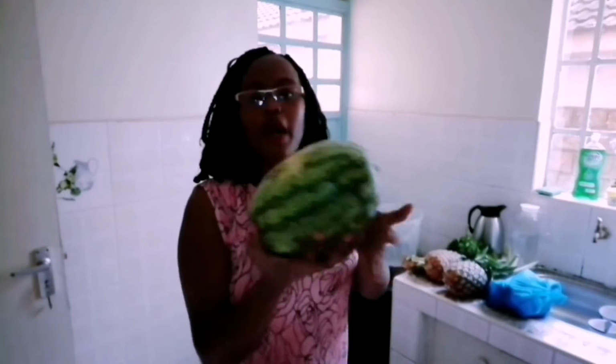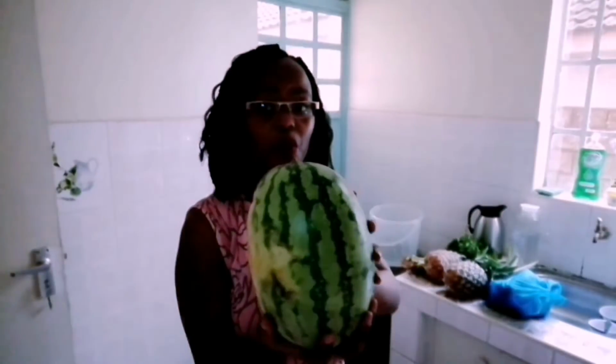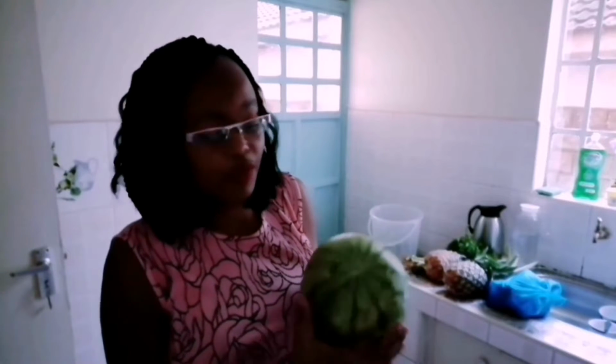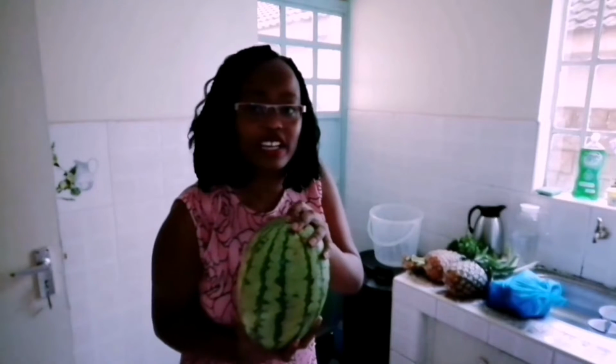So that's that. And then I bought a watermelon. A watermelon goes for 35 Kenyan shillings per kg. This is 3 kgs, so she sold it for me for 100 Kenyan shillings. Another trick for watermelons that I found out: if you buy it, don't store it immediately, just leave it on the counter for 2 or 3 days and then cut it. The sugar levels will have concentrated and it will be much sweeter and watery and all that good stuff. So that's another tip for watermelons. So this was 100 Kenyan shillings.